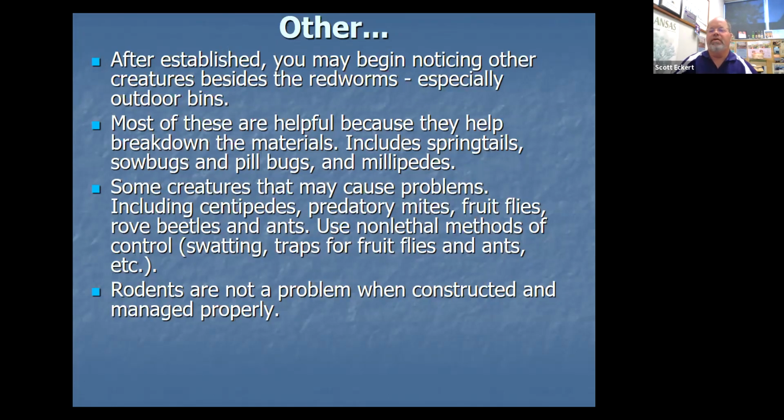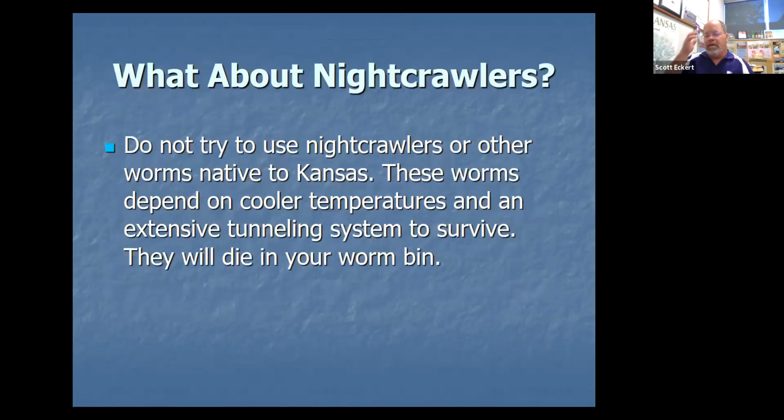So rodents generally are not a problem, but they could be. So just be wary of those things. All right, I get this question a lot. What about night crawlers? And what about earthworms, things like that?